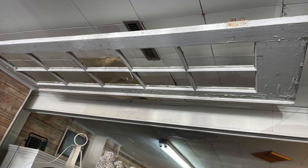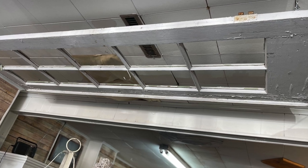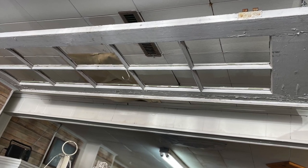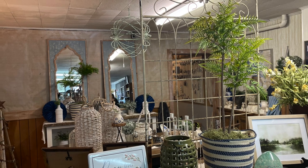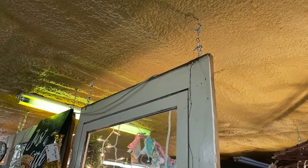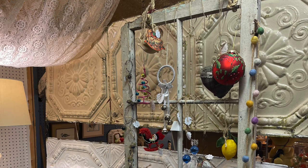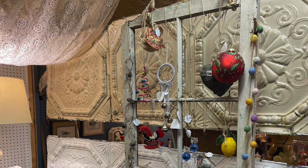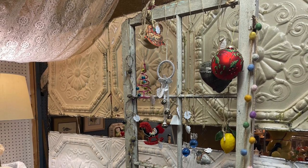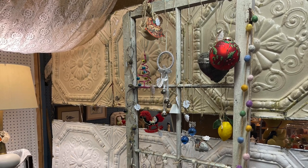To get more interest in your booth, you might want to think about hanging unexpected items. This mall had so many great things hung from the ceiling, like this door and this garden gate. And even this window, which not only was visually interesting, but it allowed the dealer to hang a lot more items for sale in their booth.